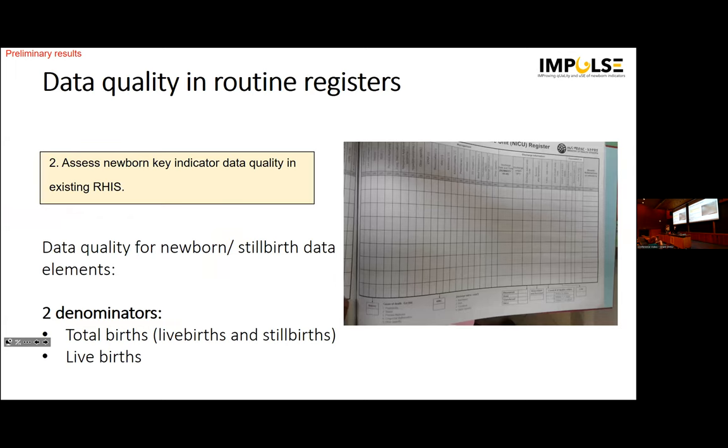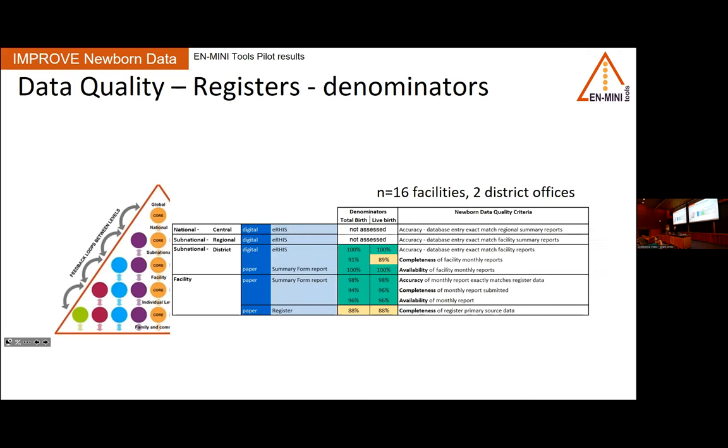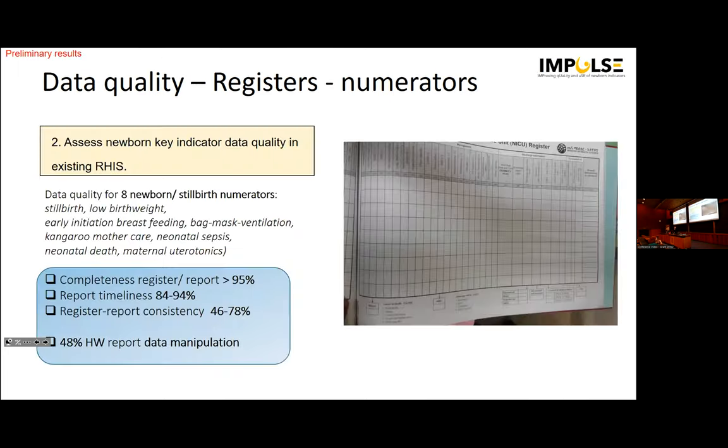So when we look at the data quality in the registers for newborns and stillbirths, just looking at the denominators, we have to measure total births and also live births. You can see here in this figure that once it starts going up the system from reports into the electronic health information system, the consistency is fairly good. But if you look at right at the bottom, the completeness of the register, this is from the pilot data in Tanzania, was only 88%. So even before you start pushing it up, you've got a data quality gap.